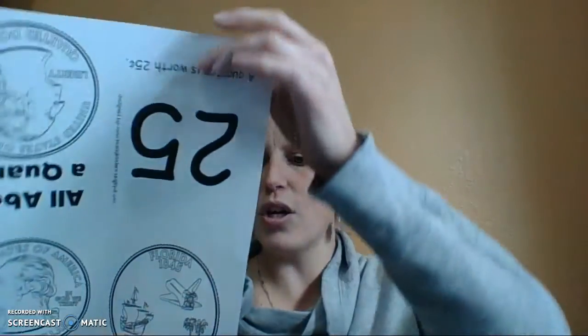So our quarter book shows Florida's quarter. It has palm trees, and it has a spaceship, because a lot of our spaceships that we launch into space exit and go up into space from Florida. And there's also a ship. And I'm not very familiar with Florida, so I'm not quite sure why there's a ship on there. But I know that Alaska's quarter has a big grizzly bear on it. And I believe it also has the Big Dipper, which both of those are very important to our state.